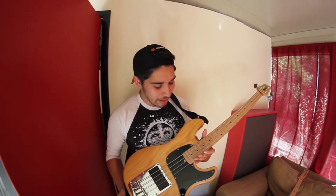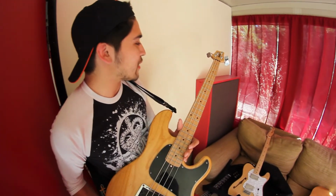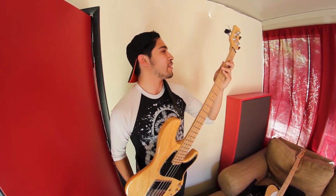Hey guys, this is Eli from Mears, and I'm just showing you some of the basses that we're using on this new record coming out this summer. Right here, this is a bass. It's got four strings and a pickup. It's wood colored, and yeah, this is the bass that we're using for the record.